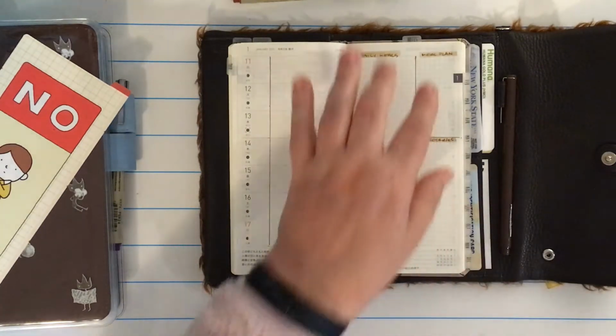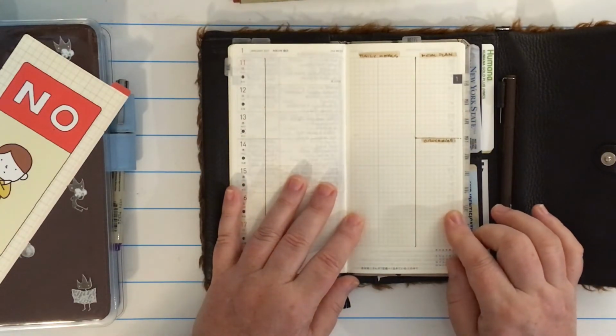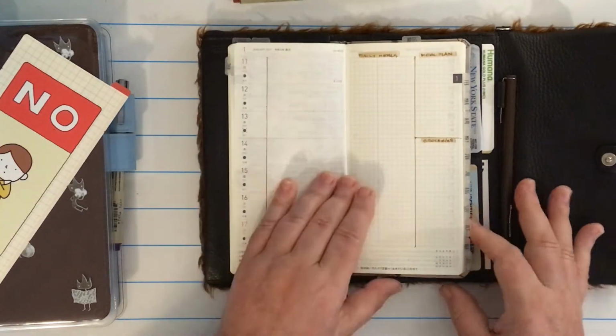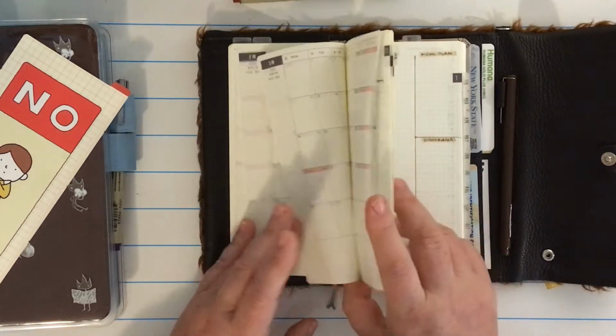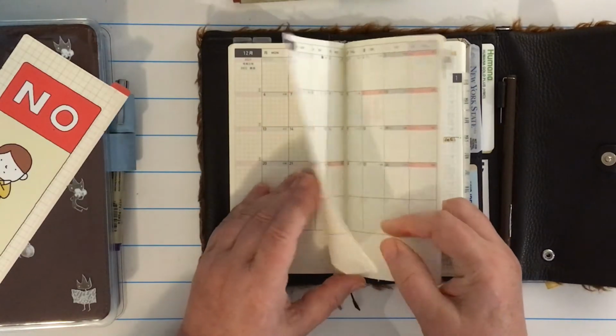I'll wait until tomorrow on the Sunday and I'll fill this in, but I'm pretty sure what some of my things are that are going to be, and I'll leave that though. Other than that, there's not a lot going on. In my monthly calendar section, it's very blank right now.